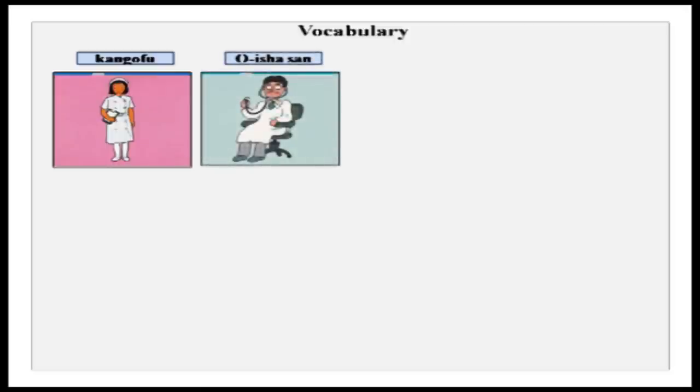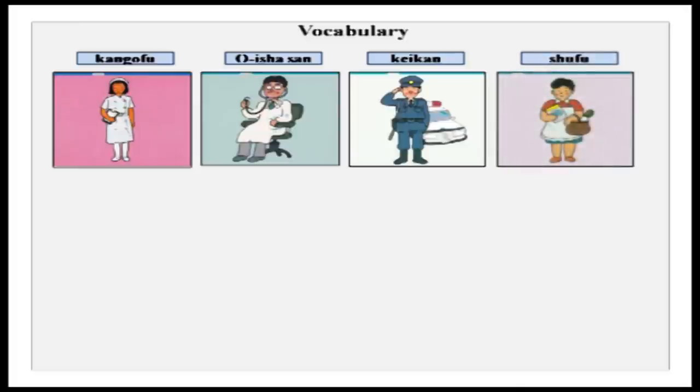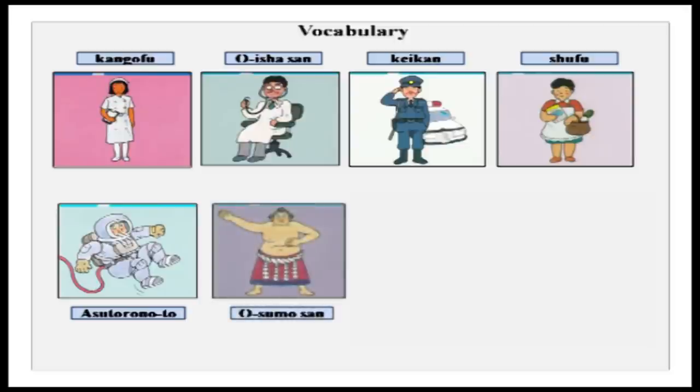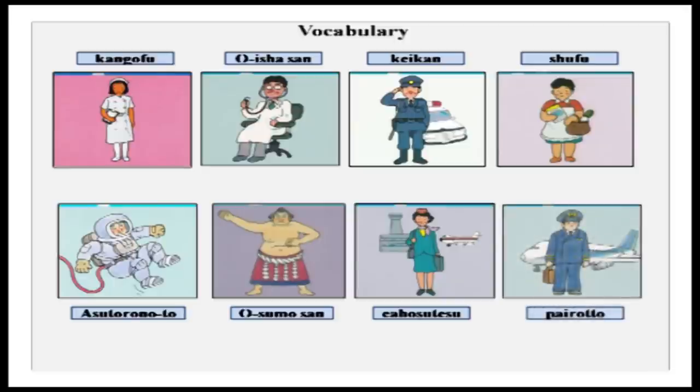Kangofu, Oishasan, Keikan, Shufu, Astronauto, Osumo-san, Air Hostess, Pirate. So these are all new words, new ways of pronouncing these words.